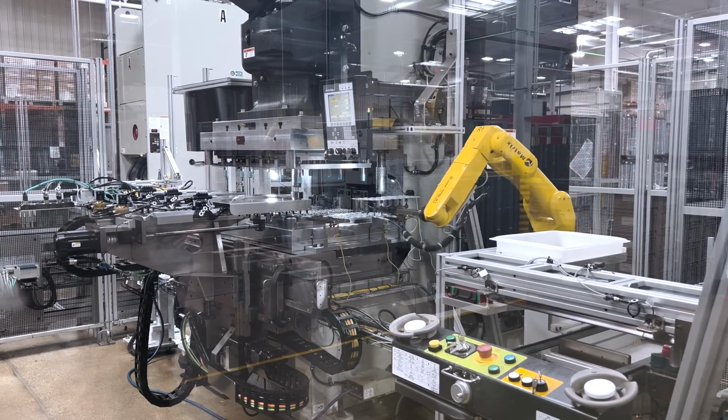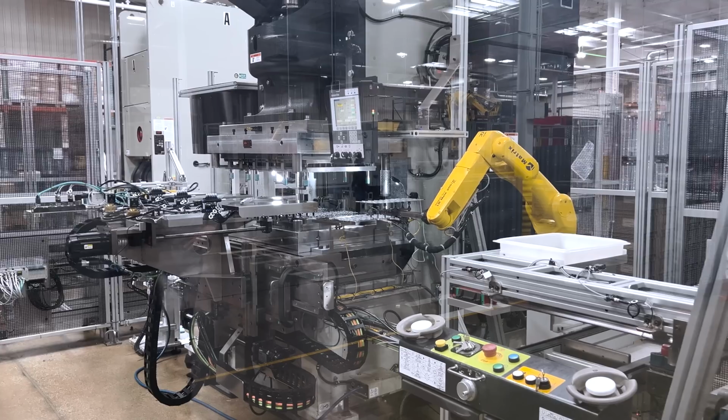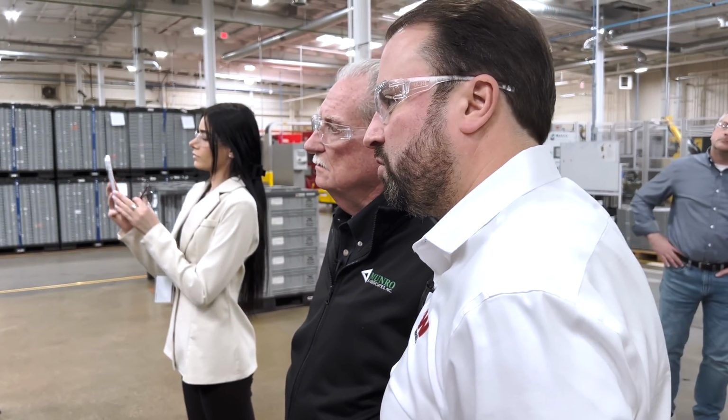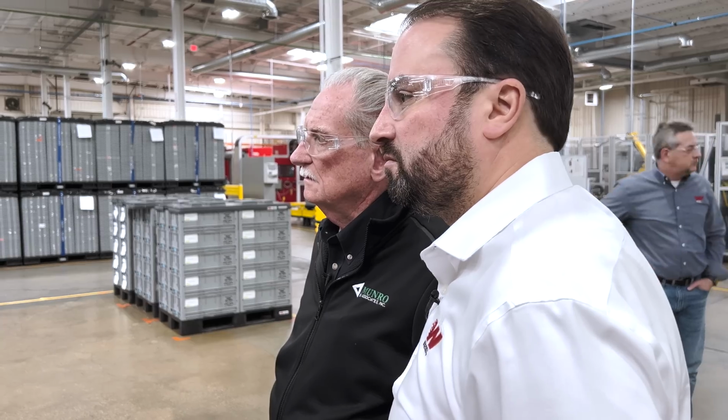This is a transfer die. This is an example of a transfer die, yes. Small, but definitely that's what we're looking at. Yes. It's a loose piece that's being transferred from station to station with a transfer mechanism, yes.